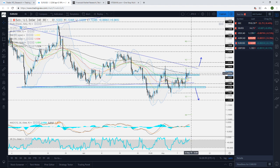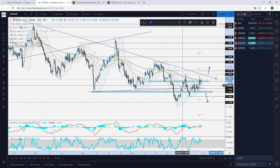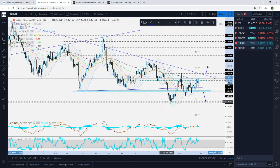It's also now above the 200 EMA. Of course, currently looking at this picture, yes, it is looking somewhat more positive than negative. The only thing is that you should be very careful, because the upside could be limited due to this downside resistance line here, taken from the high of the 9th of January. So keep your eyes on this one, guys.